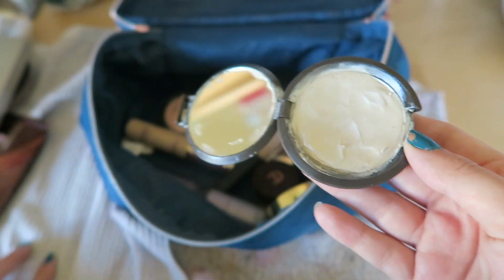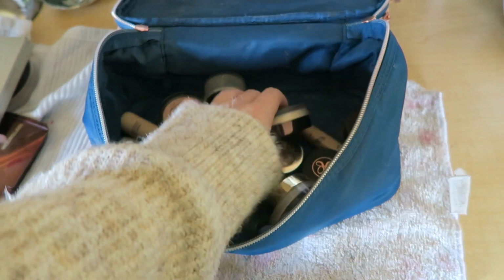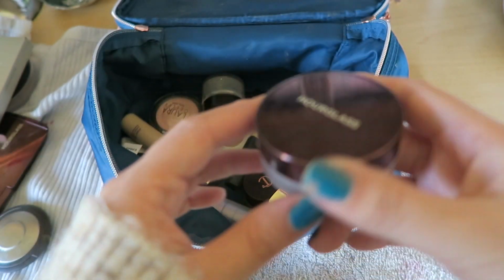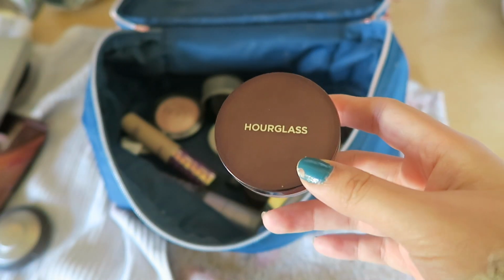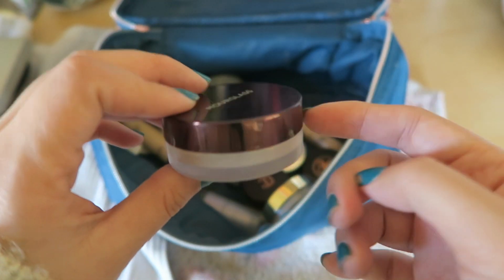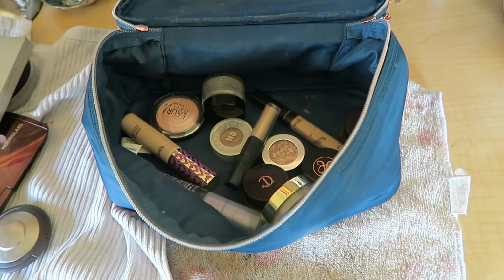I should be getting rid of this at the end of the year based on how old it is, but I do want to use as much as I can. Have a travel size Hourglass mineral veil. This is just really perfect, so when I want my makeup to look nice, this is what I wear. But it is kind of pricey, and I do have quite a bit of powder, so that's why I have the little size. Maybe one day I'll buy the big size.